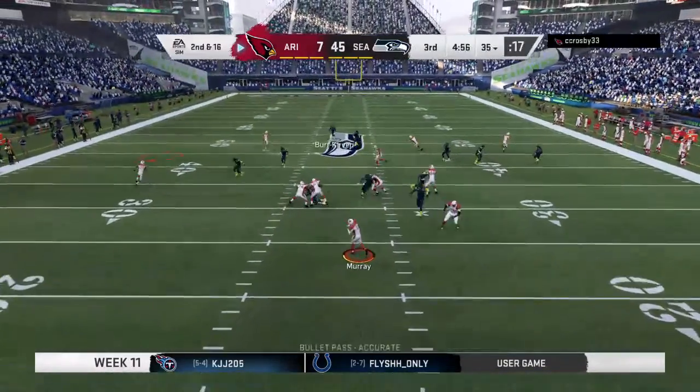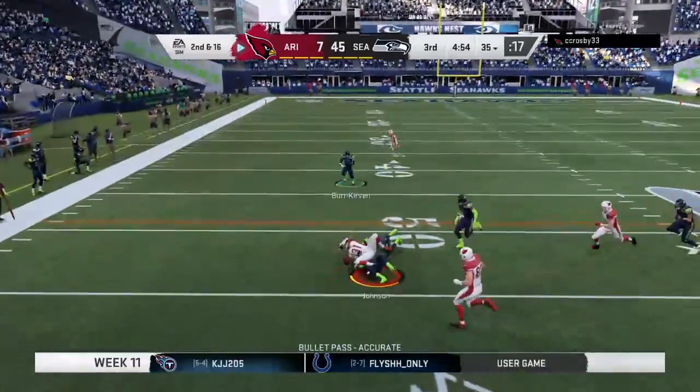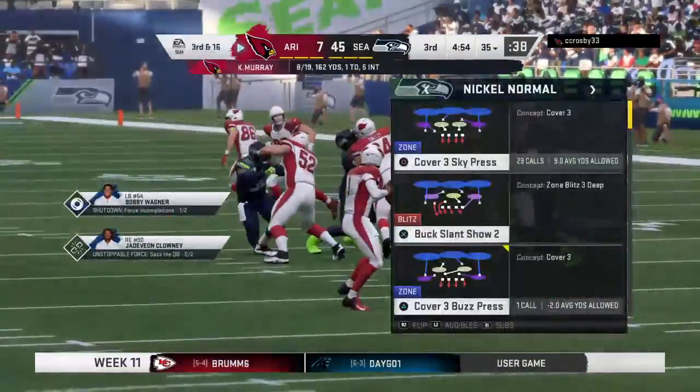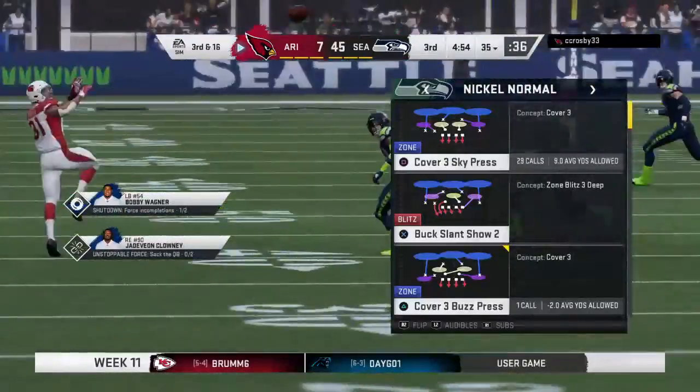2nd down, Murray sets to throw. And this one incomplete. Too much contact to hold on to that one, and it's 3rd down.